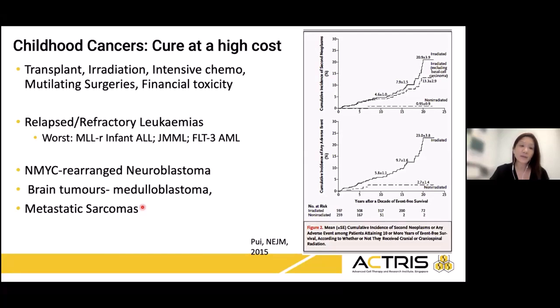Of this group, the largest group of children are those that have relapsed refractory leukemias. And there are some that are truly difficult, like the infant leukemias that are MLL rearranged, FLT3 AMLs. We also have the high-risk neuroblastomas, the medulloblastomas, and the high-risk sarcomas in this group. You can see that irradiation really increases the risk of second neoplasms as well as any adverse events 20 years from the end of treatment. And this is something that we owe it to our children to try to improve.